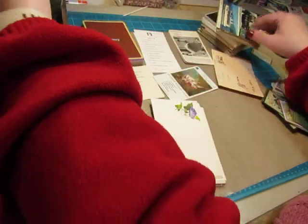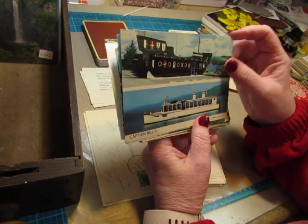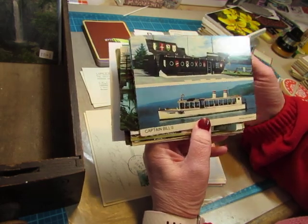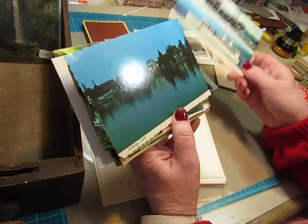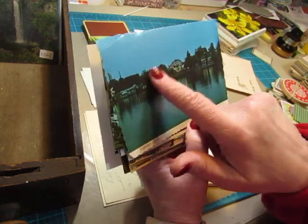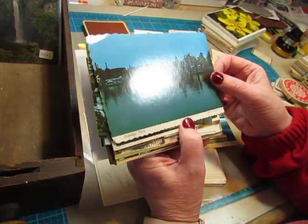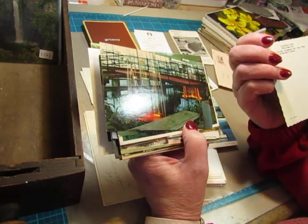So these are scenic ones. This is Captain Bill's cruise of Seneca Lake. You can do a dinner cruise or just cruise around the lake. My husband and I did that a few times. It's up in Watkins Glen, New York. This is Eldridge Park. It was an amusement park when I was a kid in Elmira, New York. So it's been gone for a long time.